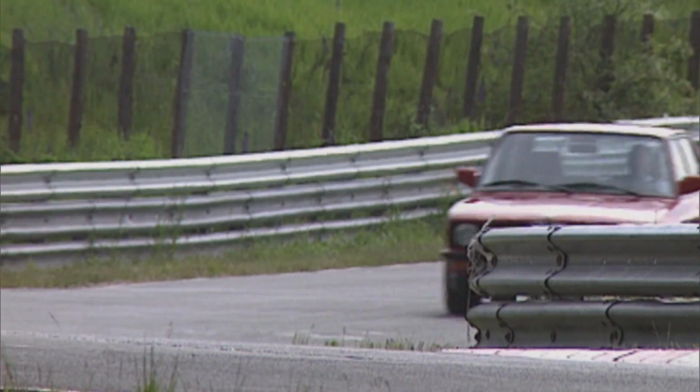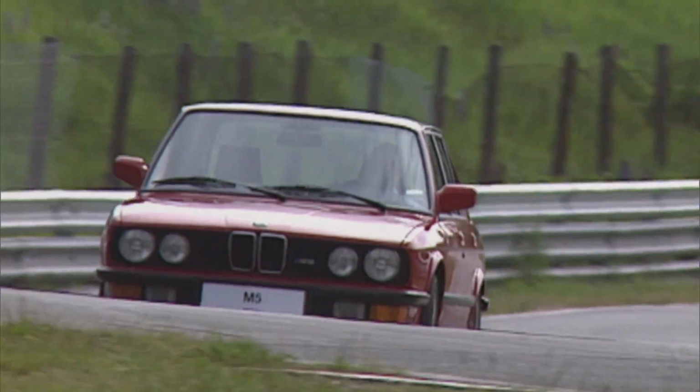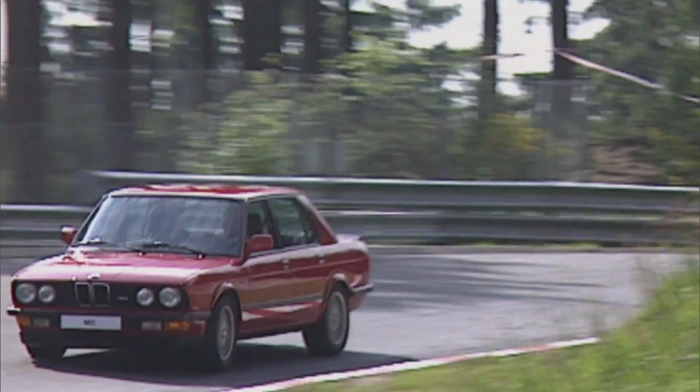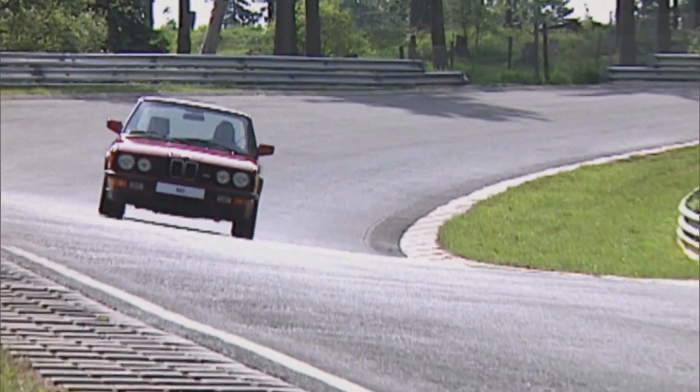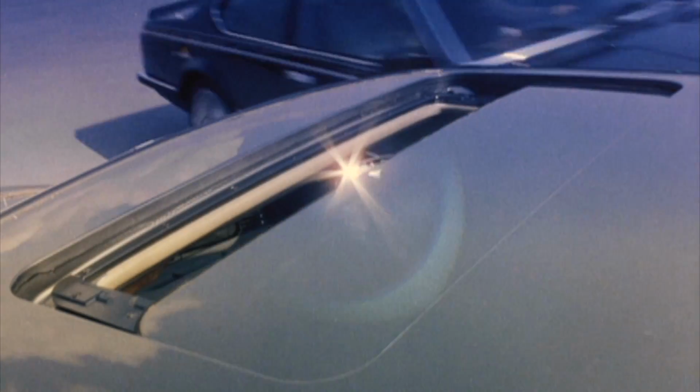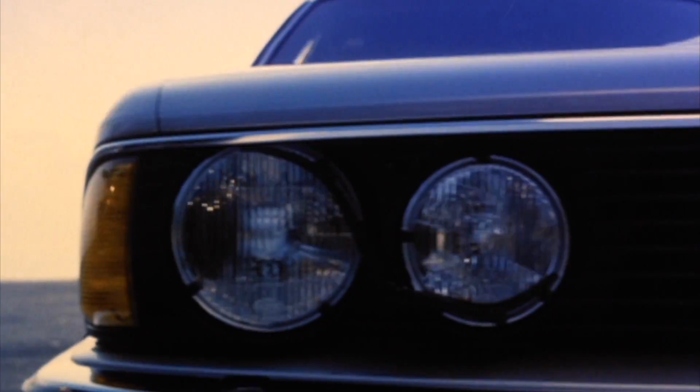In 1981, the second generation E28 was introduced, again with 4-cylinder and 6-cylinder petrol engines, and 2 years later the first diesel 5 Series was introduced. E28 was also the first 5 Series with the center console tilted towards the driver, and for the first time optional ABS was available. In 1985 the first M5 debuted.